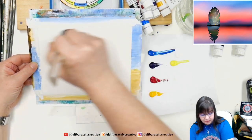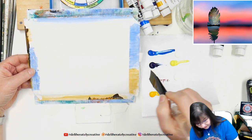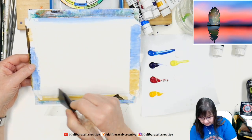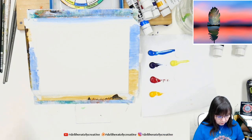There we go. So now the mail carrier just arrived, and my Turner Acryl Gouache is in there for the white that I ordered. Yeah, two days to the end of the month is when it finally arrived, but that's okay. All right, we've got wet water on there.